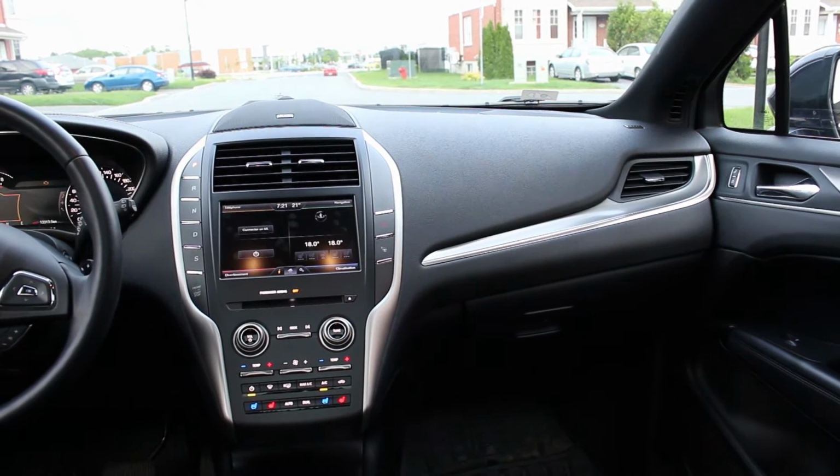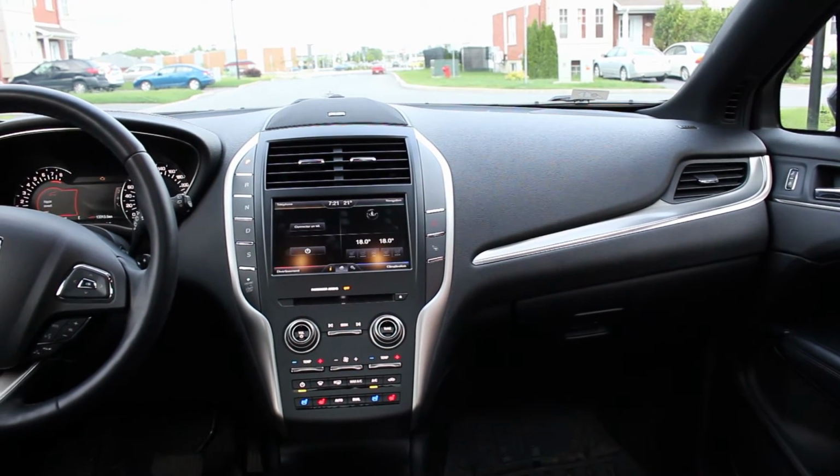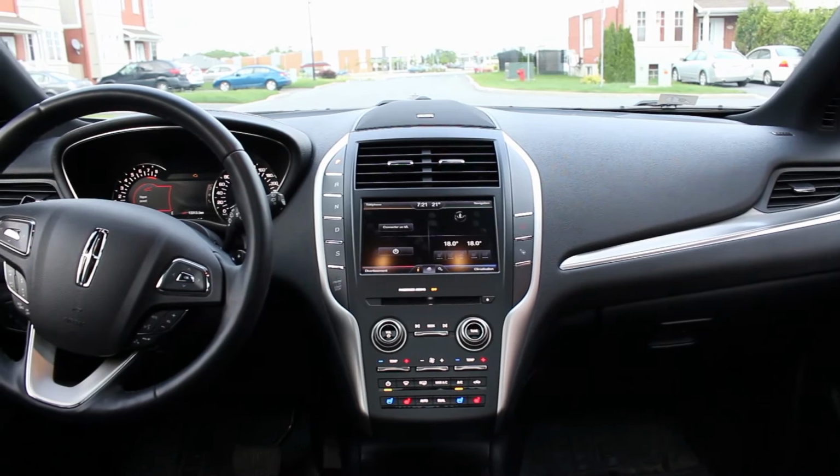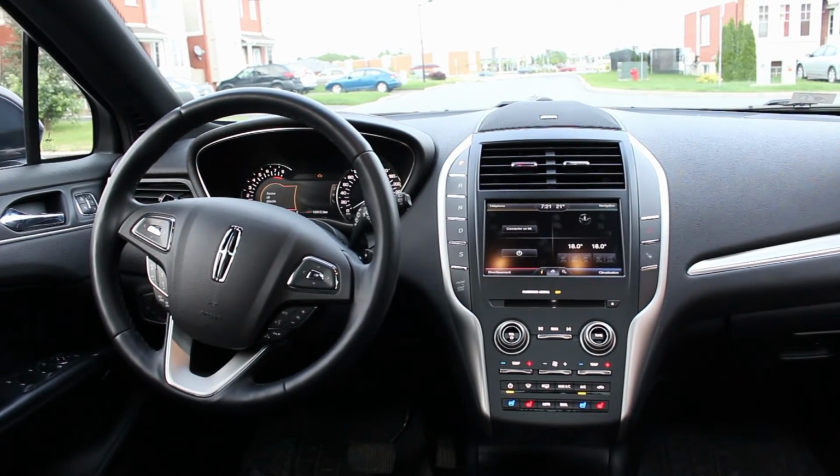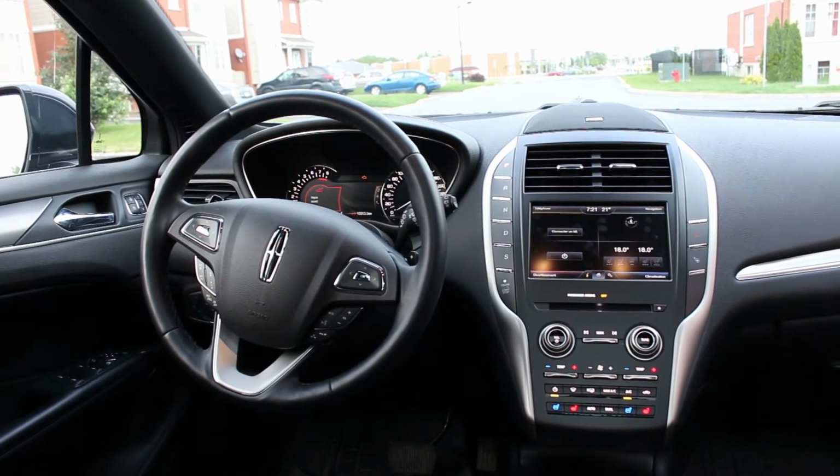Design language comes off, I'd say during the drive, like a $35,000 Fusion, but it could actually come off a $25,000 Fusion, the design language. It's really lacking there. Steering wheel is nice, easy to touch, easy to grip, wonderful.